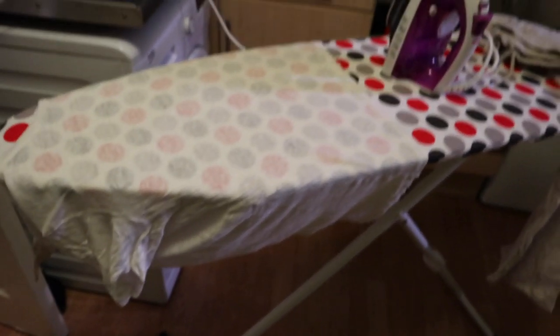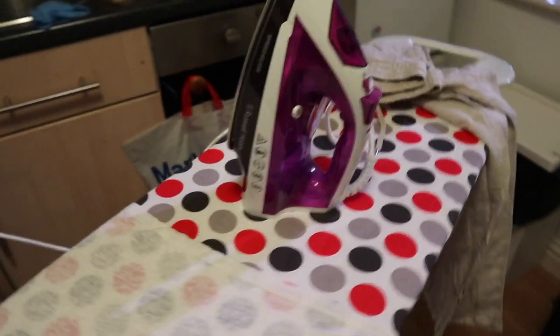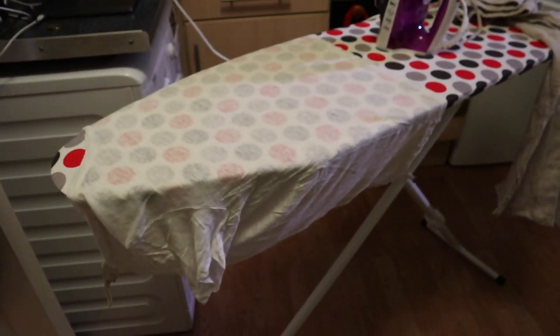And I'm over there. They have an ironing board and iron here. First time I'm actually doing this. I haven't done this in, I'd say, 15 years. I don't even have an ironing board or an iron at home. Haven't had it in 15 years or maybe even 20 years.